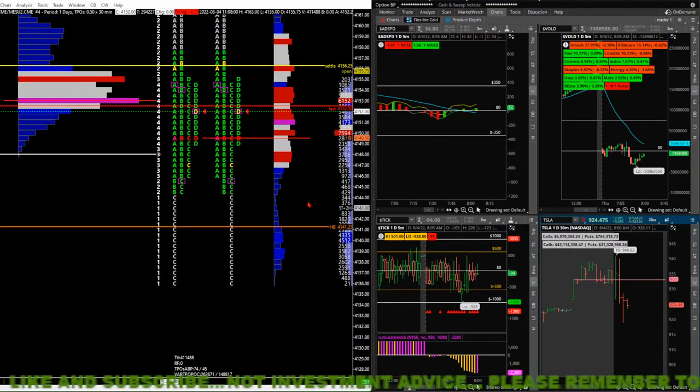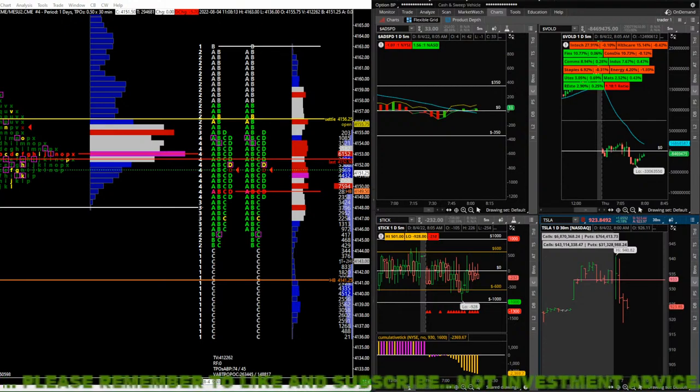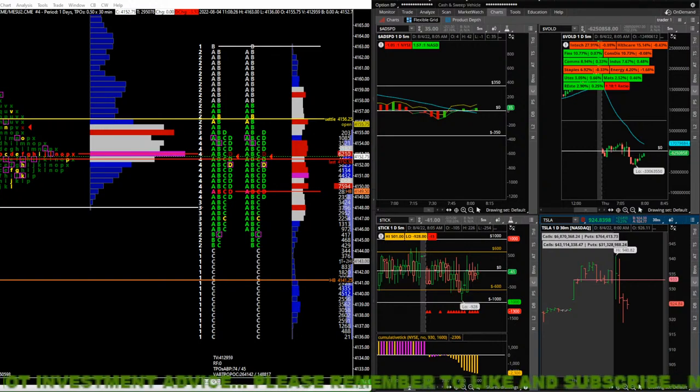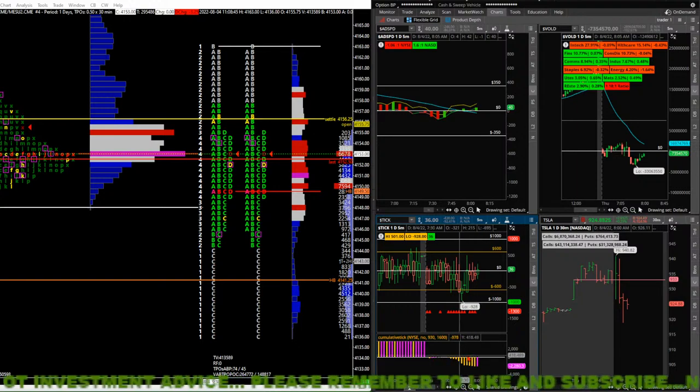Not able to get up there. So no conviction here, right? So we're seeing a bunch of volume come in back and forth. You're seeing the tick really get negative here, right? This is a cumulative tick on the NYSE. It's starting to pick up, right? Pink is more, yellow is less.